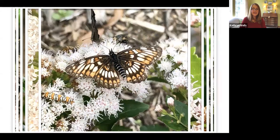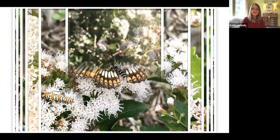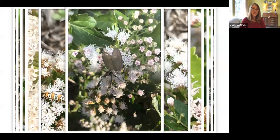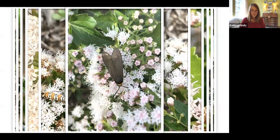That butterfly is a Fawn-spotted checkerspot. And that is a thread-waisted wasp, a very beneficial wasp. It's a hunter and ambush predator. It does hunt and ambush caterpillars. And this is a yellow-collared scape moth.